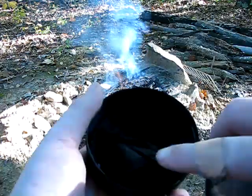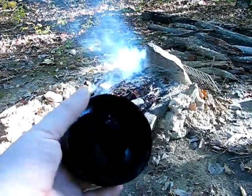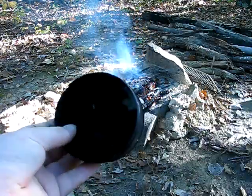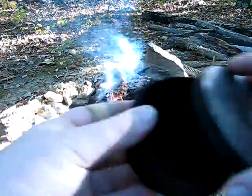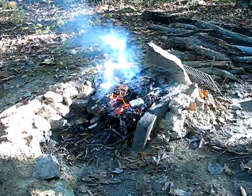My char cloth came out pretty good. And what that's from is one of them triangular bandages, when you get hurt or whatever, one of them old ones. I cut it up and stuck it in there. That started pretty good. Just waiting to see how that mullein turns out.